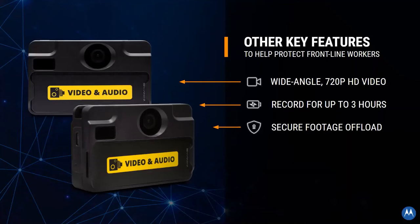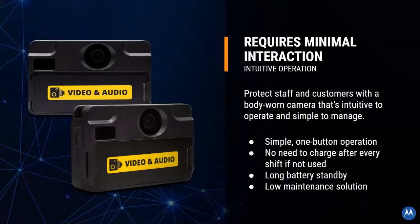As mentioned, this is a VT100. It has very simple features and requires minimal interaction. We only have one button operation, which is your start and stop recording, so you do not need to understand any additional features, because it has simple operation of just recording. It has a long battery standby time, like I've mentioned before, so it is quite a low maintenance solution to provide for customers.